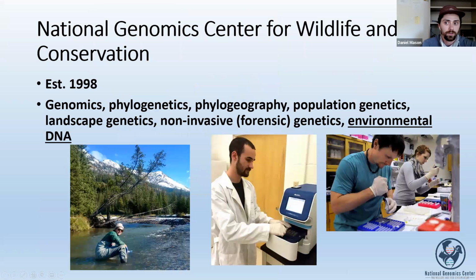All right, so first off, the NGC. The Genomics Center is located in Missoula, Montana, and is part of the Forest Service Rocky Mountain Research Station. The Forest Service is known by most of the public as a land management agency, and rightly so, but it does also contain an R&D branch, and that branch is divided regionally into research stations. So our station focuses a lot on the Rockies, but we do have partners in other parts of the country.